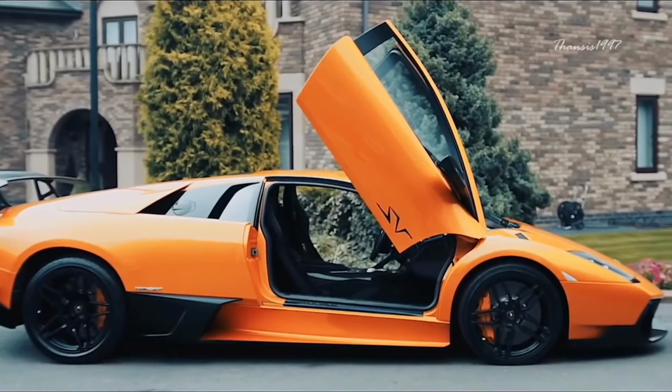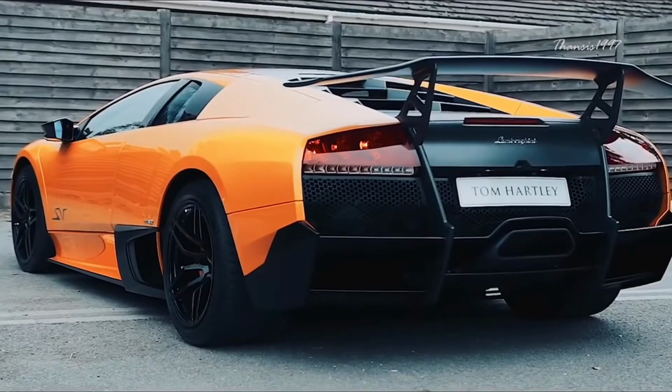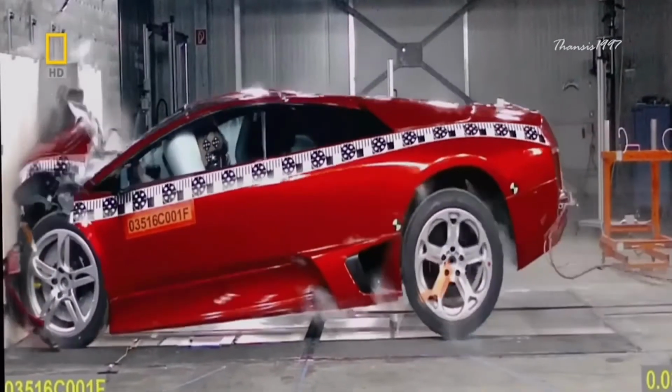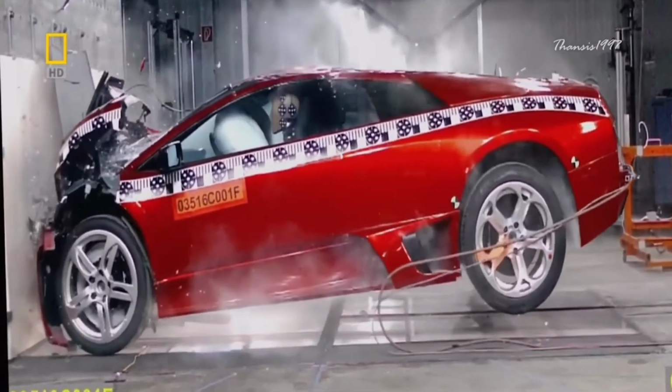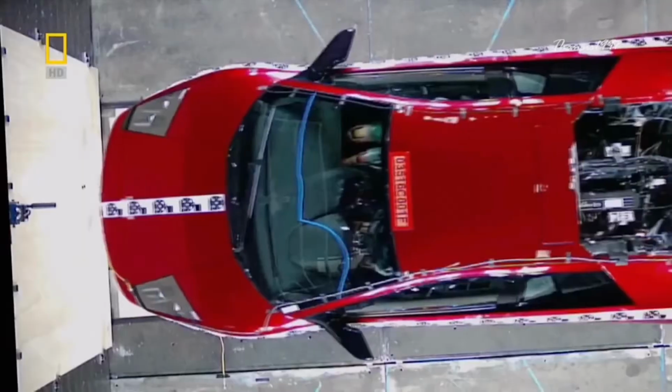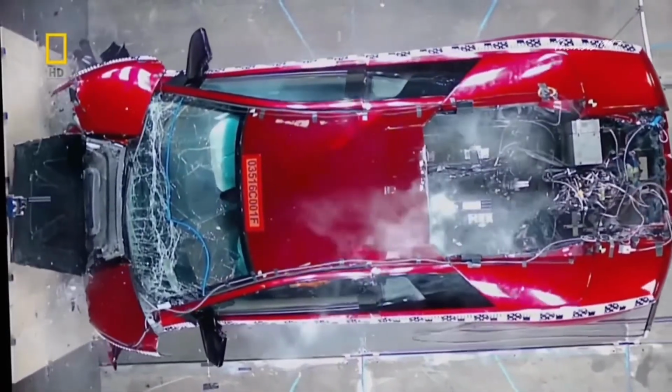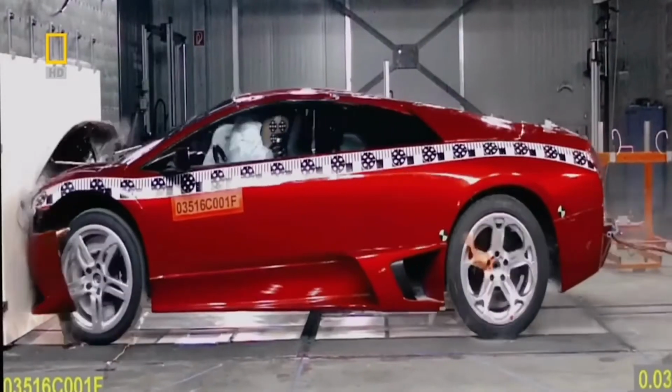The last model of the Murcielago is known as the SV. Except for the steel doors and roof, the entire body is made of carbon fiber. During a frontal offset test, the car had to rely solely on the frame and front hood to absorb impact, which it did very well. Upon impact, the crumple area was crushed, but the cabin remained intact despite the absence of engine in the front.